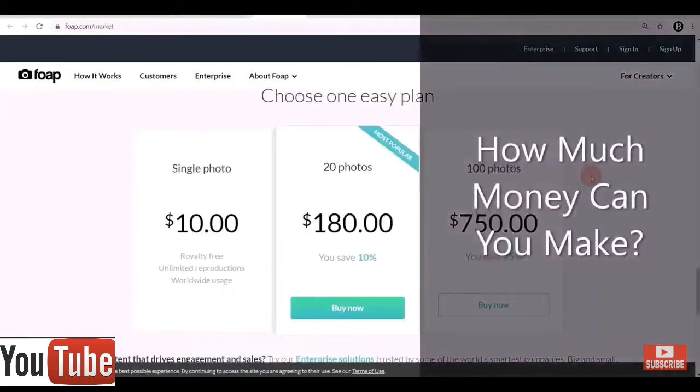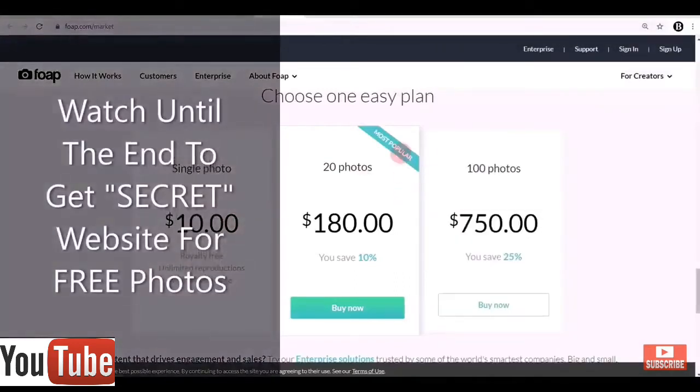Now let me show you how FOP works out to pay you for your photos or images. When someone buys a single photo, it is $10. Whenever someone clicks on the one photo and pays $10, which means 5% of the viewers will be $5. And the most popular plan that people use is the package.